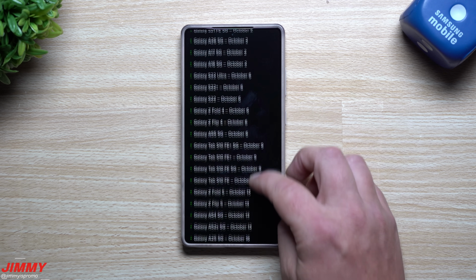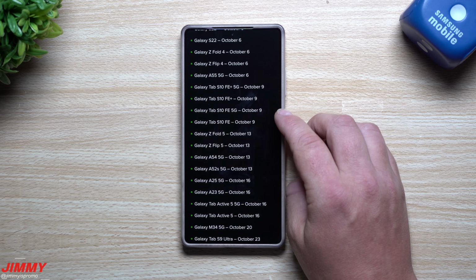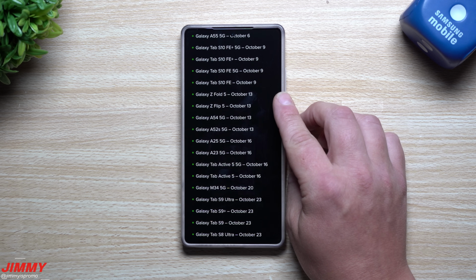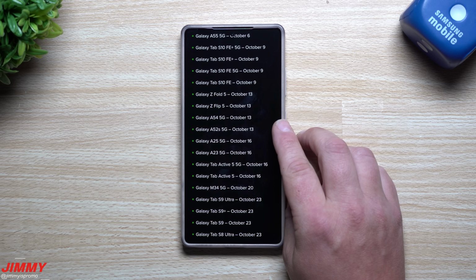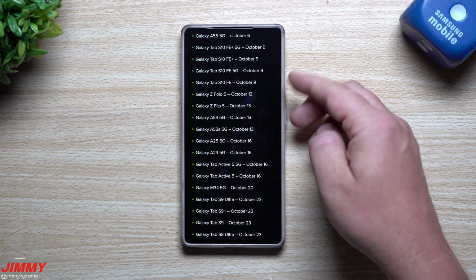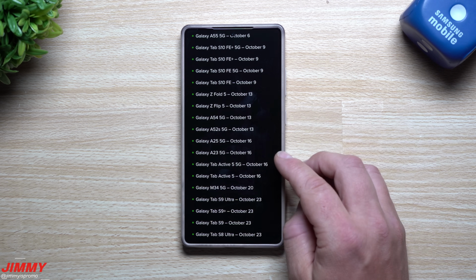That's for October 6th. For October 9th right here, you have the Tab S10 series. Then right over here for October 13th, you have the Flip 5, the Fold 5, the A54, the A52. That's October 13th, which some of these make sense because they are a part of the beta program.